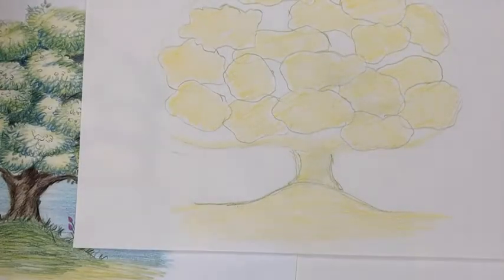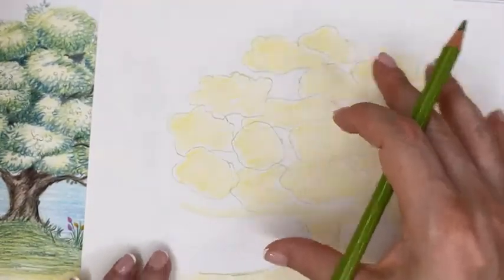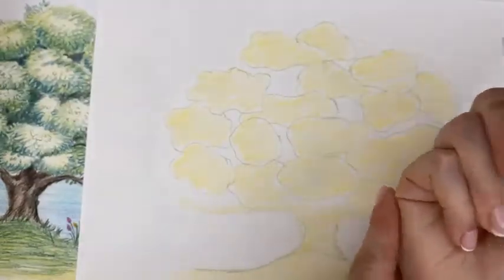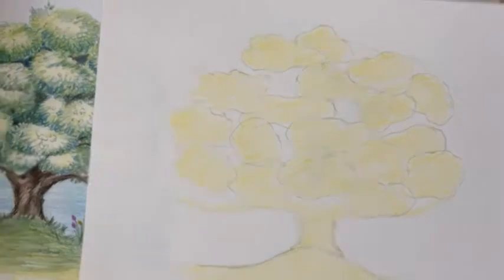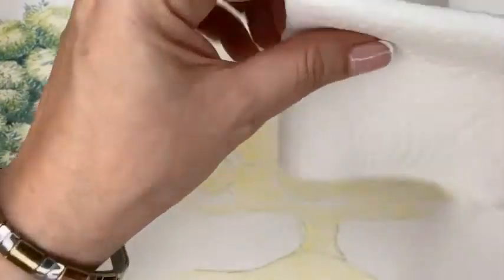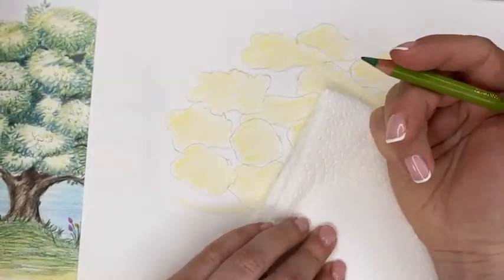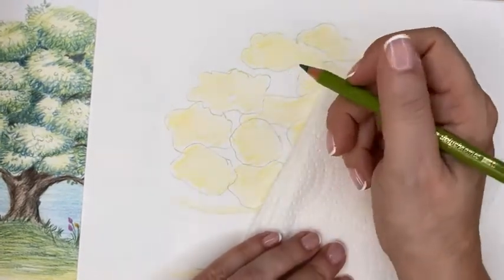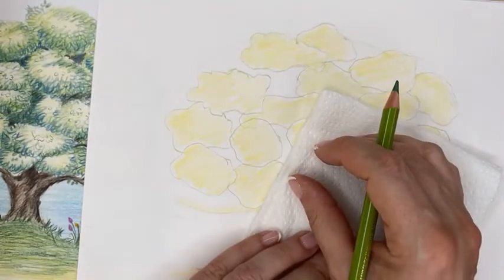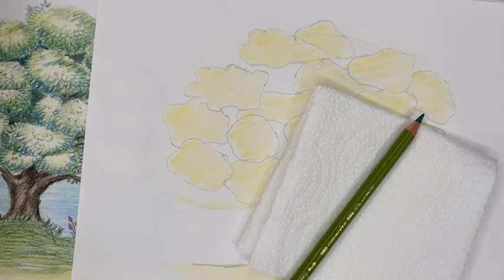So for now, we're going to start at the top. Now, at this point, because we now have some colour on the page, if you find that you're resting your palm on your tree, I recommend getting a little bit of kitchen towel. Just fold it up. And then you can place your palm on your kitchen towel, and it's going to protect your drawing from smudging, because you'll have oils on your hands and it will smudge your drawing. So this will just protect it beautifully. So grab yourself some kitchen towel. Get that ready.